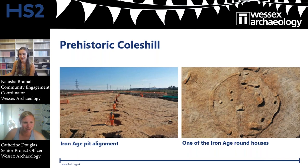These pits were huge. They were about 2 meters in diameter, quite spread apart from each other, stretching a really long distance, a couple of hundred meters across the site. And then on the right there, you can see one of the Iron Age roundhouses. We know we've got 2 roundhouses for sure. Since we last spoke, we found an area with Iron Age cremation burials, about 85 metres to the south of these Iron Age roundhouses.